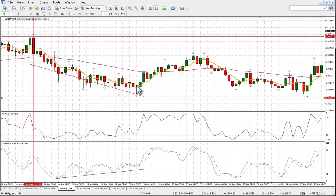Well, one of the ways we do that is we filter it. So once again, we can either filter it via having the stochastic be below the 20 level, or we've got this nice higher lows on the stochastic while the market's making lower lows. Then we find a nice reversal type bar like this one, where we had a long wick down, closed right up where it opened. Then we need a break above that.